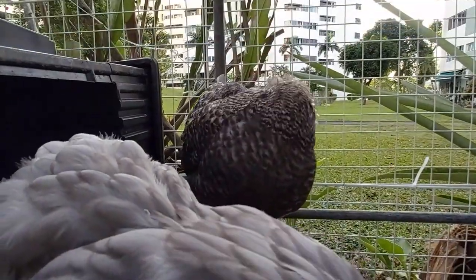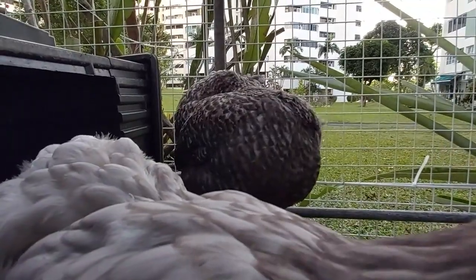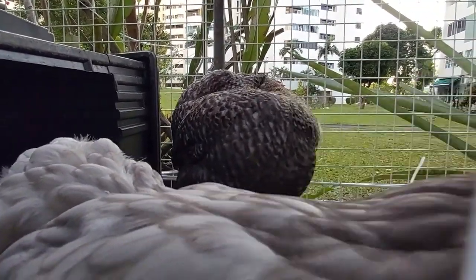Micro Shark and Extra are a crossbreed between a Cochin and a Sumatra White. They are both above 5 months old now.